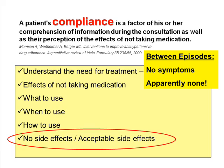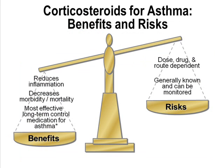And how about side effects? I think in children in particular, this is a very great concern to a lot of parents. As Dr. Che said earlier, steroids are in fact very safe in the inhaled route, and we bear in mind the benefits versus the risks. We know for a fact from the literature that inhaled corticosteroids achieve all these benefits that are a lot more than the little risks, which are easily monitored and very low risk in children on regular doses of inhaled steroids, which we often use for our children.